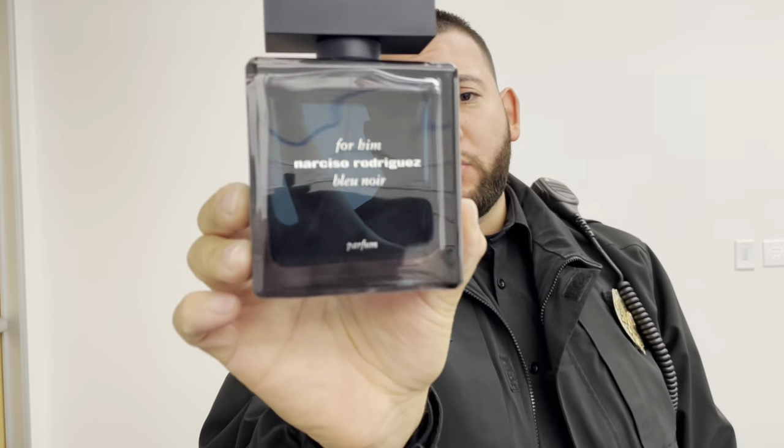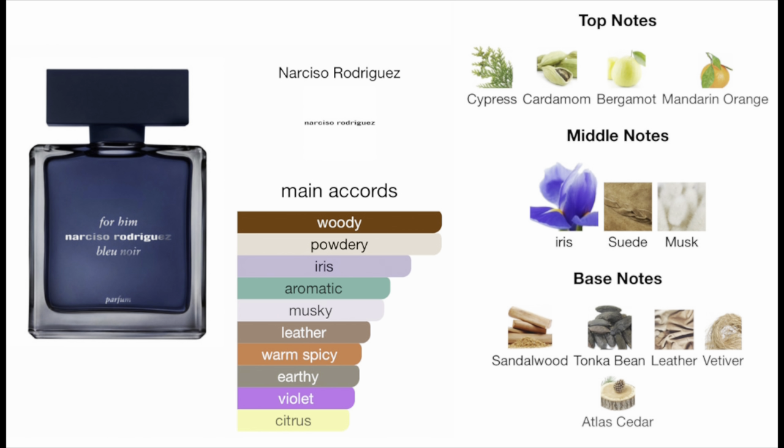I'm going to show you guys how it sprays. Not bad at all. So the main notes that I pick up are sandalwood and iris. The notes that I listed for this fragrance are cypress, cardamom, bergamot, mandarin orange, iris, suede, musk, sandalwood, tonka bean, leather, vetiver, and atlas cedar.